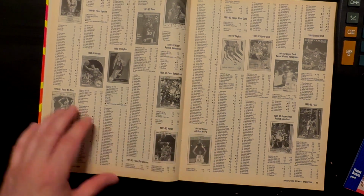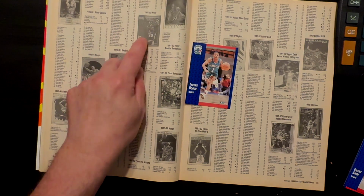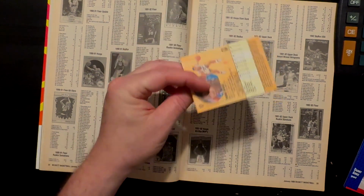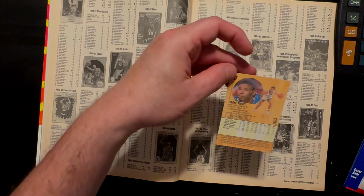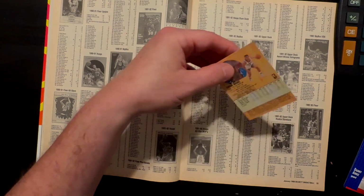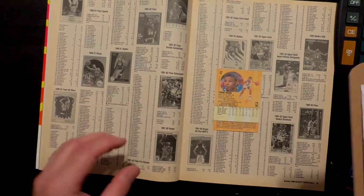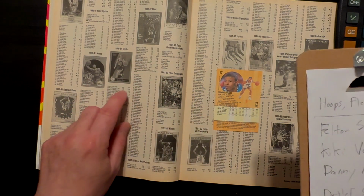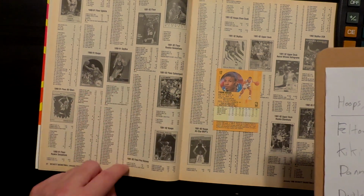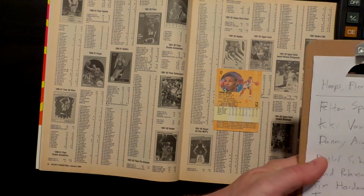Now we're going to go to 1991 Fleer. First up, Tyrone Muggsy Bogues right here. Muggsy Bogues, 5'3". People don't believe it, but he was 5'3". He played every game on stilts, just to even it up. That's not true. All right, number 17. Name value, but no card listed.